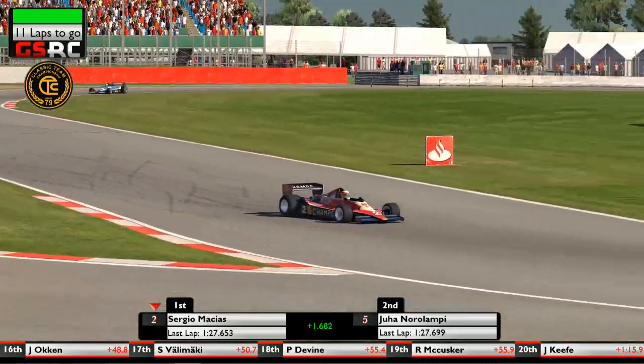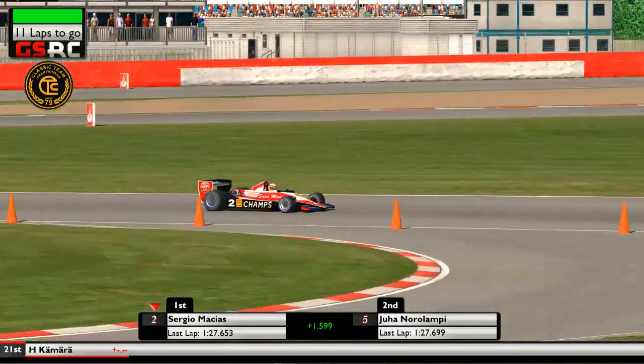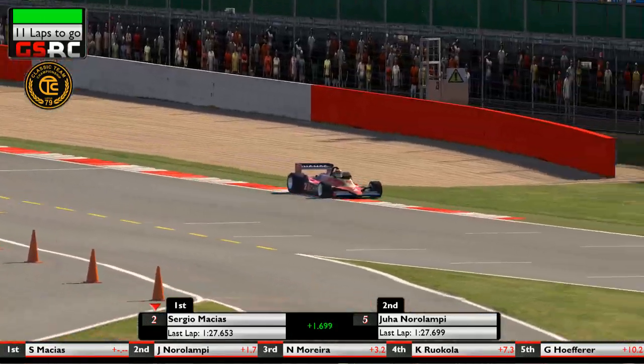Now, Valimaki does continue, but that puts him down to the 17th. We've jumped to our leader, Sergio Macias, still holding at 1.6. Can't extend it any farther over Nora Lompe.